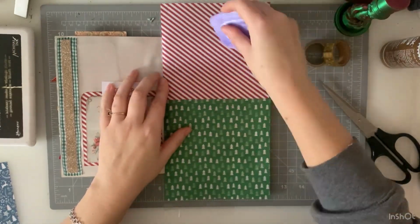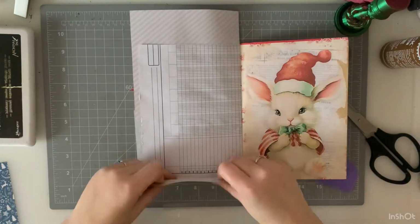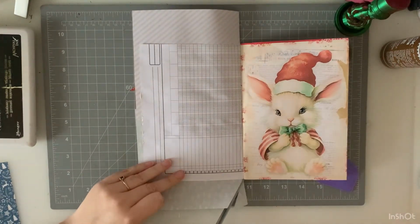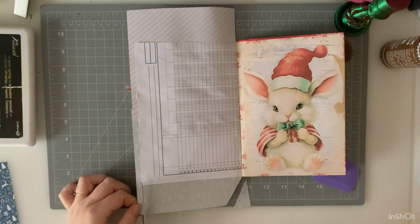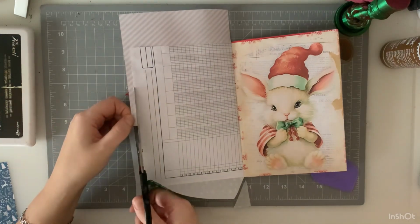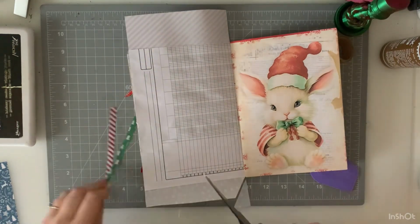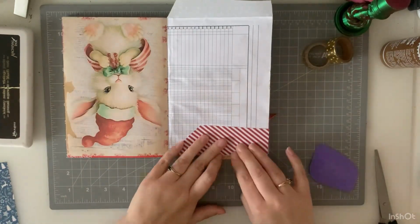So you'll see me do it in a second, but I just flipped over the page, cut the corners off at an angle of the leftover pieces and folded it over and glued it into place. That would just provide me with like a little base for my next prompt, and it means I don't have to waste any of the paper.